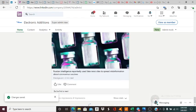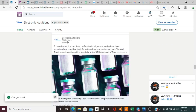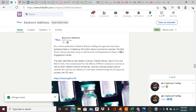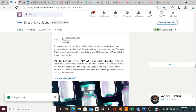All right. Moreover, guys, this is kind of good information to know. This is more in terms of your health, more in terms of socially, right? So it looks like Russian intelligence reportedly used fake news sites to spread misinformation about coronavirus vaccines, right? So 4 online publications linked to Russian intelligence agencies have been spreading false or misleading information about coronavirus vaccines. The Wall Street Journal reported, citing an official at the U.S. Department of State's Global Engagement Center, right?